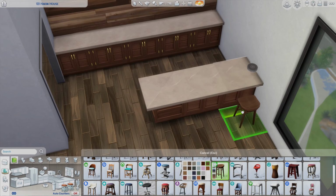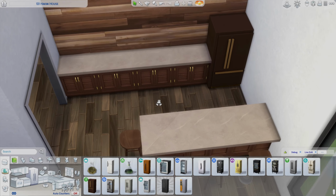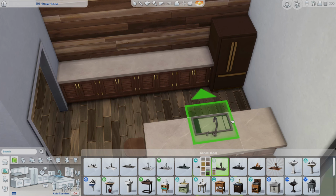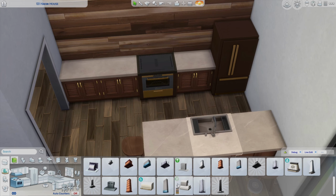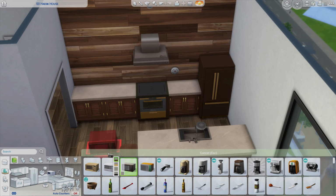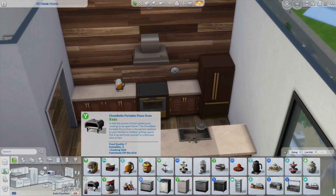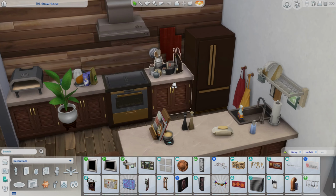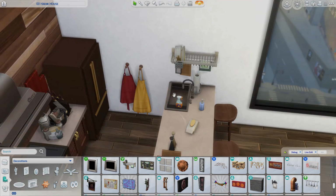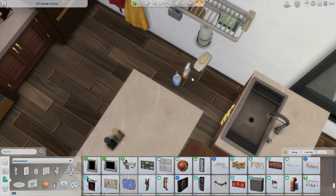But the family I had in mind for this was a single mum who is a very successful author. I'm not really sure what genre they write, but I wanted a really fun, colourful apartment. I feel like I've done a lot of drab, beige builds and this is certainly not one of those.